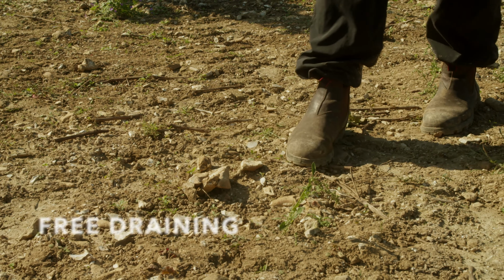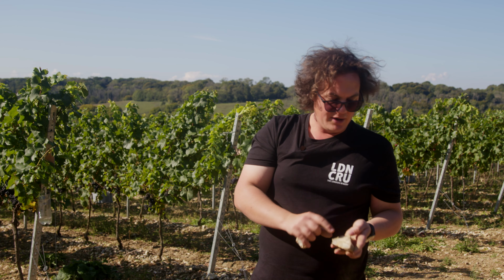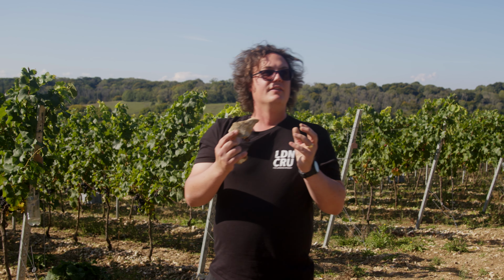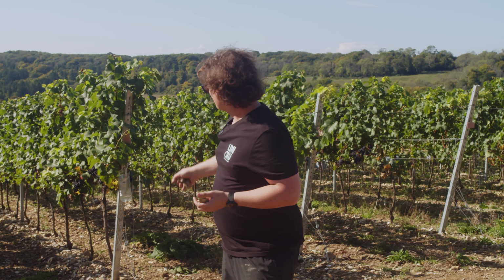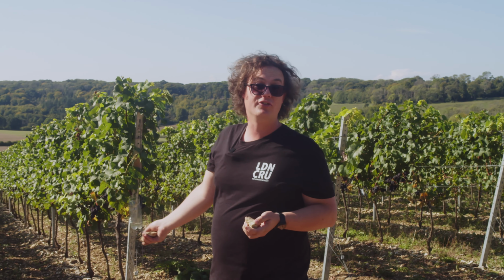So you'll see all the churches and the walls in the towns around here are made of these sort of rocks. These rocks are fabulous for many reasons. Firstly, for me, it's about keeping weeds away naturally, but also they warm up during the day and they actually allow the maturity of the site to develop. Most of our focus here is red winemaking.